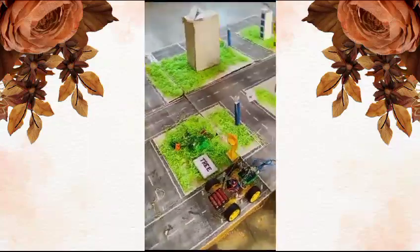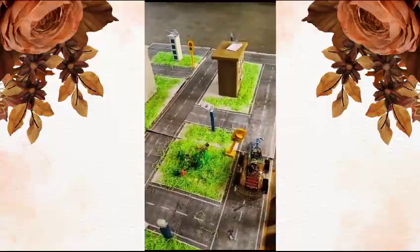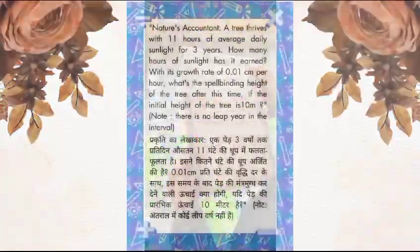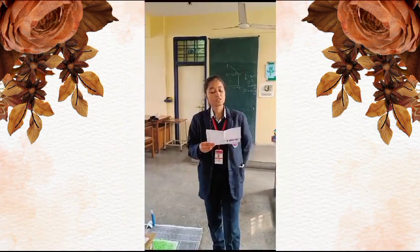Now it has come to the tree, the last stage of the victory. And here is the large tree question. But obviously the last question would be the toughest one as you have to reach the finish. Go.